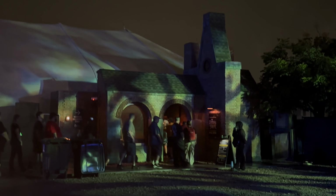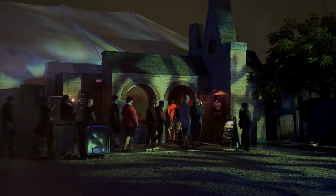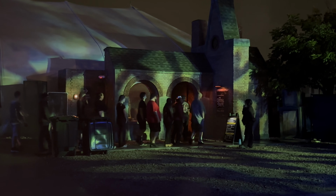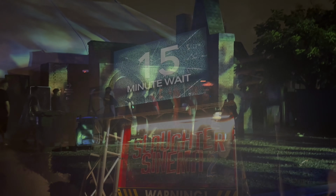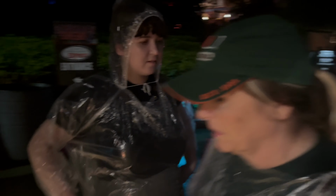10 minutes away from the museum, Deadly Exhibits. Let's go. In the fall of 2024. Museum Deadly Exhibits. Inside everybody. Newest exhibit. Let's witness the rock. 10 minutes away for Slaughter Cinema 2. I have an extra. Let's go. Let's do this.